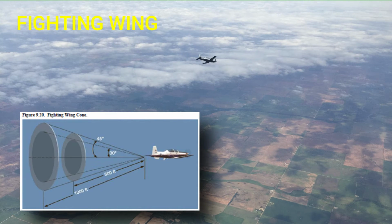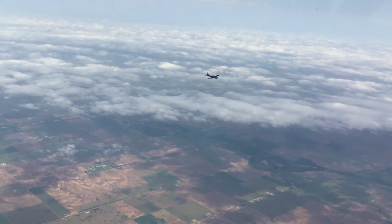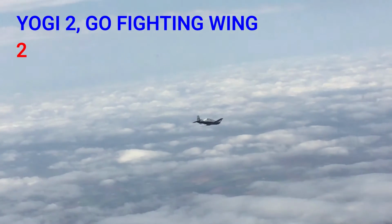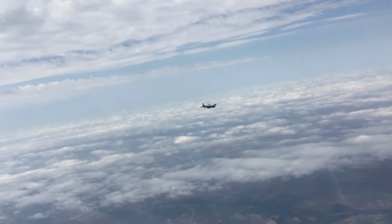The fighting wing position enhances formation flexibility or maximizes clearing. It is a fluid position defined by a 30 to 45 degree cone, 500 to 1,000 feet aft of number 1. Number 1 directs the wingman to fighting wing with a radio call. 2 acknowledges and maneuvers into the cone with a combination of pursuit selection and lift vector placement.